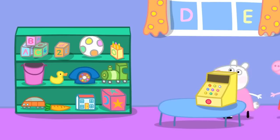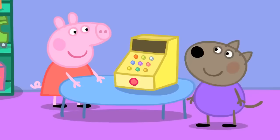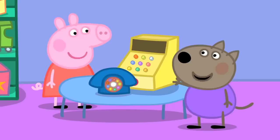Peppa and Suzy are going to run a pretend shop. What do we have to do? I will take the money, Suzy, and you can stack the shelves. Okay. Danny Dog is the first customer. Hello, shopkeeper. Hello, Mr. Dog. Can I have some biscuits, please? Suzy, have we got any biscuits? No, but we've got a toy telephone. How much will that be? That will be £100, please.